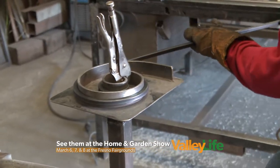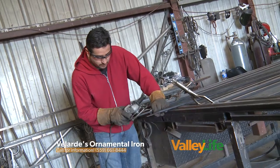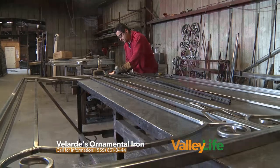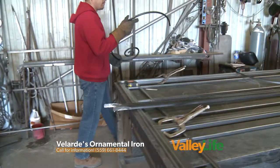Okay. This is one of our men right here. He does the bending. He does all the forming. He'll do the cutting. He'll design the door. He'll take a picture, look at it, and then from there he'll design the whole thing, draw it all on the thing, and build it. He'll make it all fit.